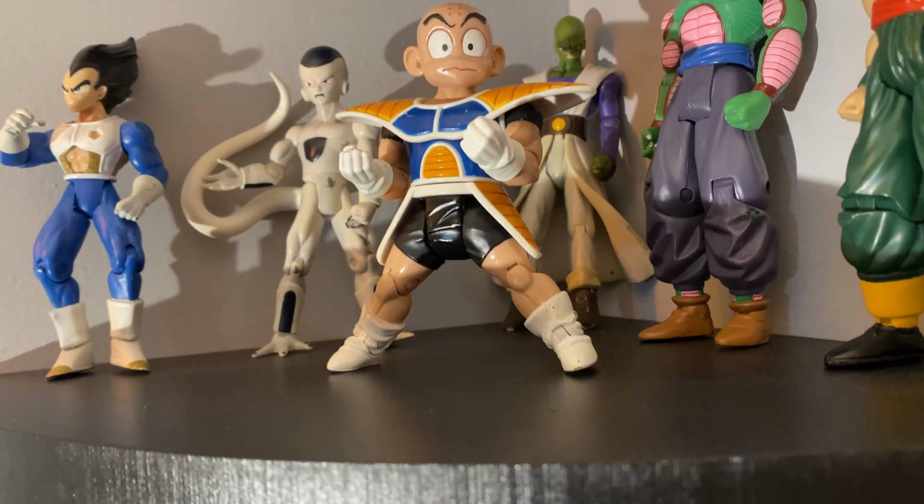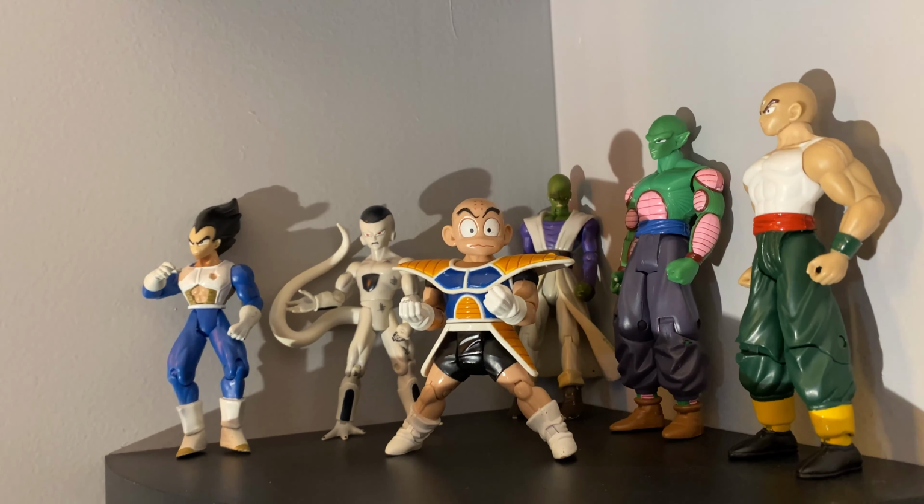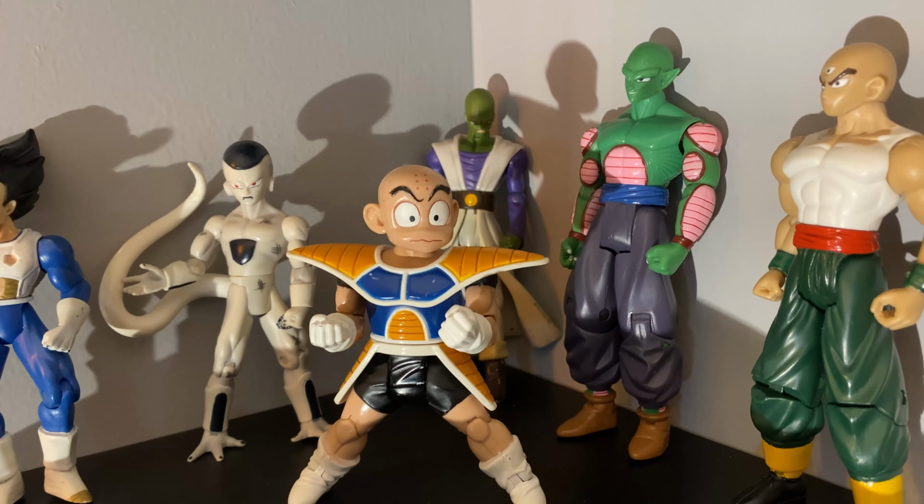And then right above that, we have all my Dragon Ball Z toys. I've got tons more than this, but these are the main ones I played with all the time, and these were some of my favorite ones. And if you're wondering, my favorite character from Dragon Ball Z is definitely Piccolo. And if you're one of my friends from elementary school, you probably recognize a couple of these guys.